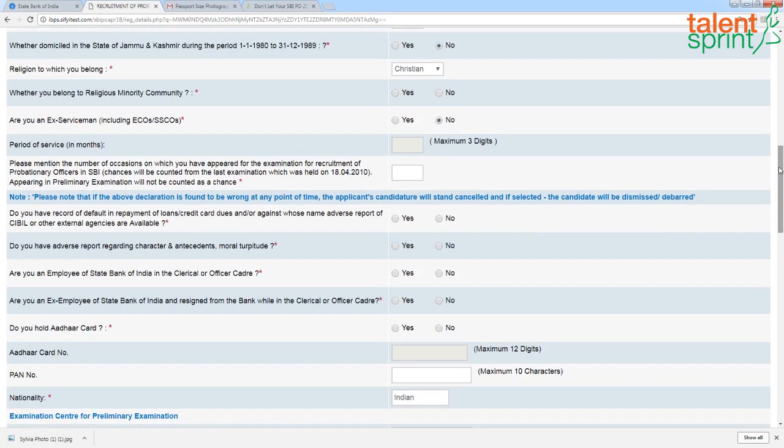And then it says please mention the number of occasions on which you have appeared for the examination for recruitment of probationary officers in State Bank of India. So chances will be counted from the last examination, which was held on 18/4/2010. Appearing in preliminary examination will not be counted as a chance. So only the main exams qualify, keep that in mind. So how many ever attempts you had earlier, you can feed that in. It might be the first time for a lot of you, but I'm guessing for most of you, it could be your second, third, fourth, or fifth time. Right? Accordingly, please mention the number of attempts.